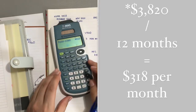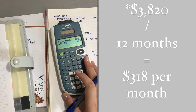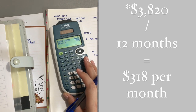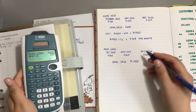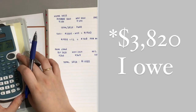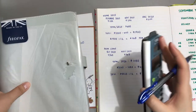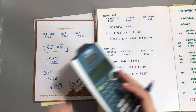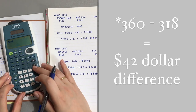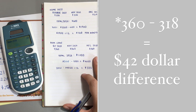Okay, so then 4,020 divided by 12. Oh no. So it will be 4,020 I owe. So in 2021, I think, oh, you see, look, I thought it was going to be 270, which is wrong. All right, so I was paying 360 minus 335. That would only be a $25 difference. Ugh. Okay, so what am I going to do for that?